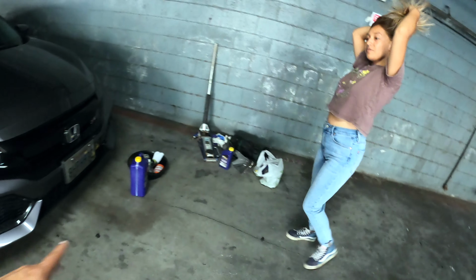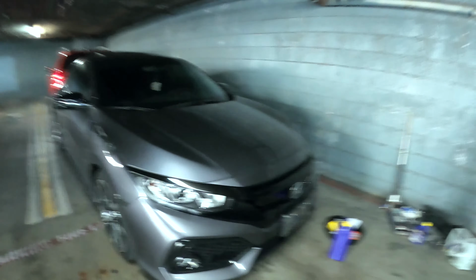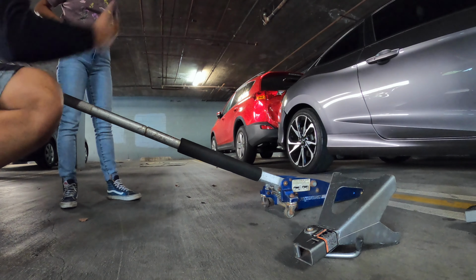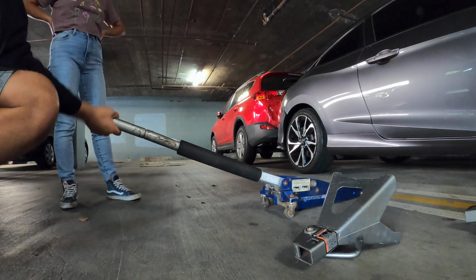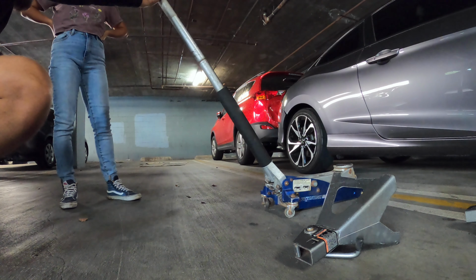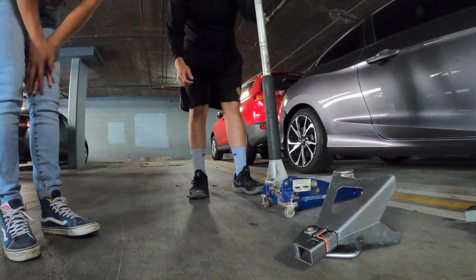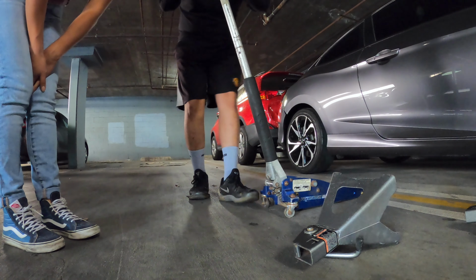So we're gonna start by placing the mat down so we can lay on it, and then put some gloves on, of course. We're gonna start by jacking up the car and putting it on jack stands. Like I said, lefty makes it come down, and then you twist it always to the right wherever it stops, and then just pump it. I like to do it slowly so it won't damage the car.